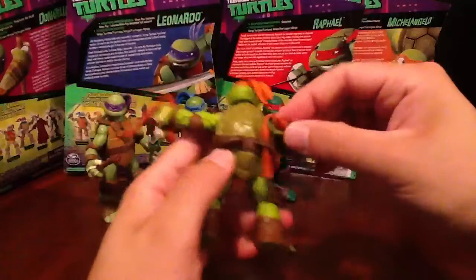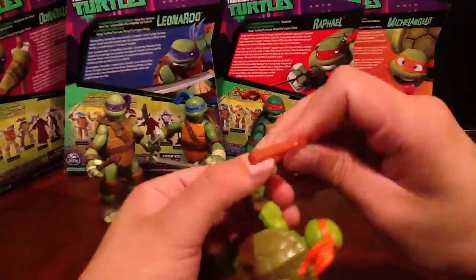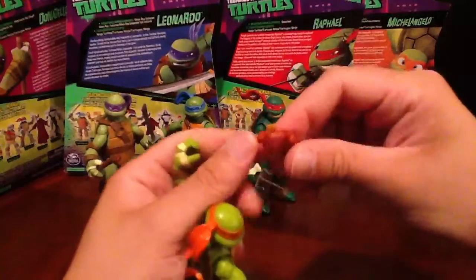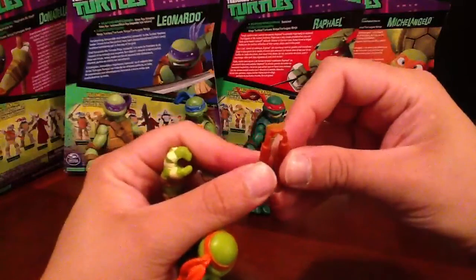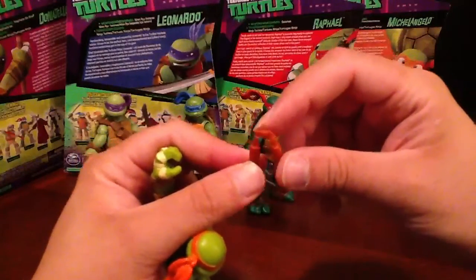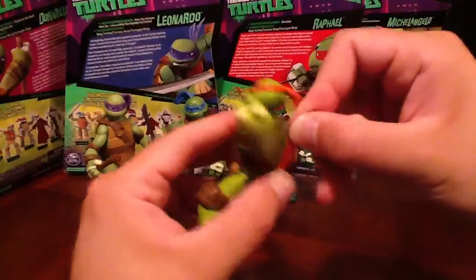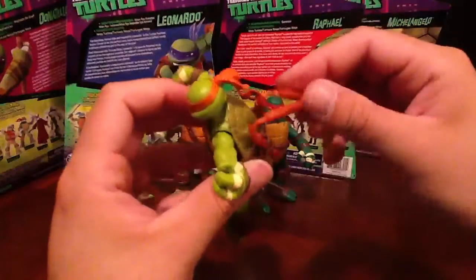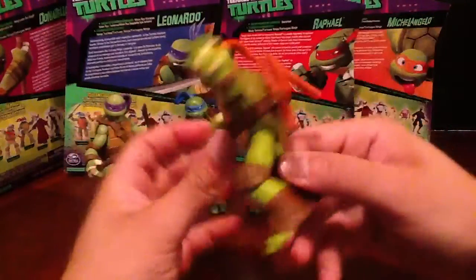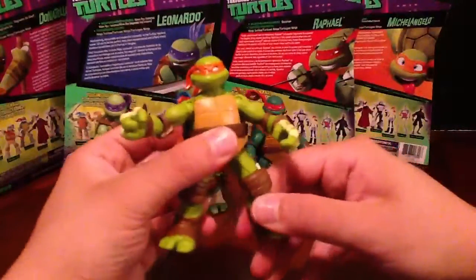You can put both nunchucks in like that, but I just prefer to keep it like that because this is a plastic piece here, and you can see over time that is going to wear and it could break. So I'll just keep it like that. It's too bad it didn't come with the metal nunchucks like the Michelangelo from the Classics line did. That figure is absolutely awesome, and man, they did a great job on this one too.